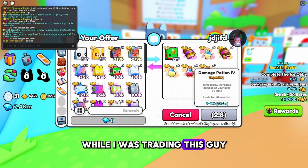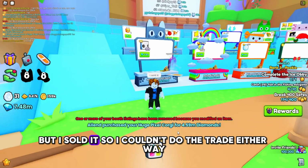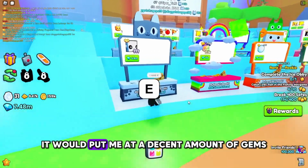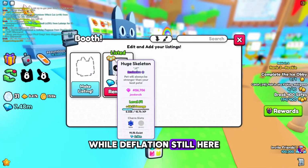While I was trading this guy, he was trying to offer a huge narwhal and all that, but I sold it, so I couldn't do the trade either way. If I can sell the skeleton, it would put me at a decent amount of gems where I can buy some more huges while deflation's still here.